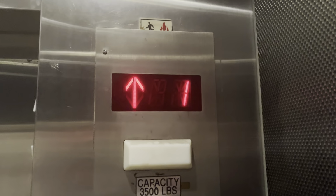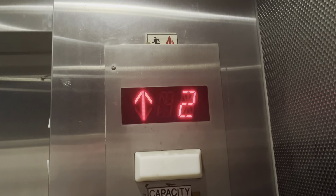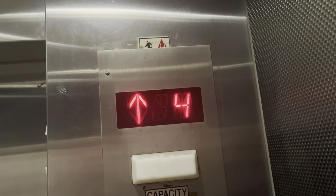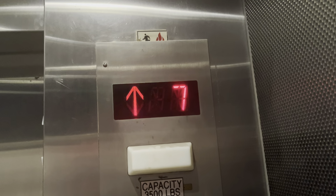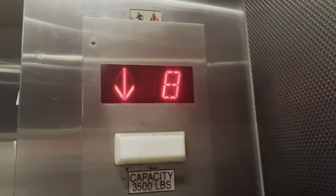Having this elevator to ourselves. We got the shaky one. Oh my god. You know, this is now Philly's Shake-o-vator. Hopefully they get this one fixed soon. But at least the one has a working arrow. See that? Okay.